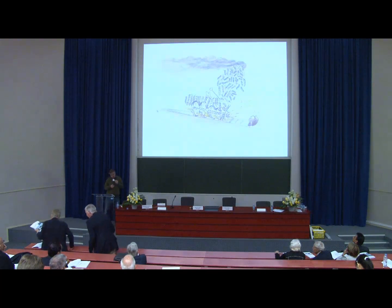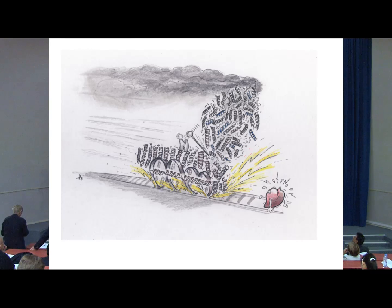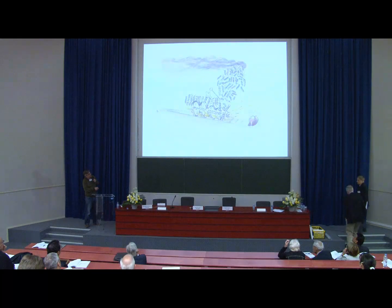And this is just a cartoon to illustrate this. This is complex 1, which in structure looks a little bit like a steam engine, and we can see that it produces lots of ROS during ischemic reperfusion injury, but nitric oxide can hang onto the brake of the steam engine, protecting the poor heart on the tracks here.